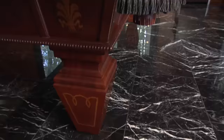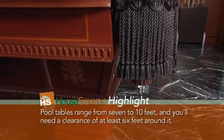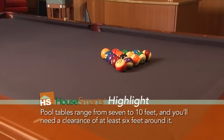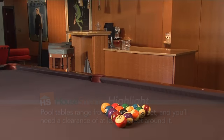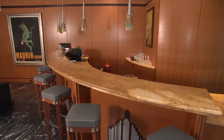The pool table was the start of the whole inspiration for the room. It was a vintage piece that my client owned. It used to have green felt on the top of it, so she had that changed to a gray felt, which would blend in more with the color scheme that we have in the room.